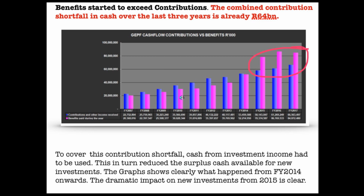Then in order to cover this shortfall, whereas in the past the contributions covered the benefits, that shortfall needs to come from some place, and that some place is the return on investments, the interest and the dividends that previously could just be sent through to the Public Investment Commissioner for reinvestment, but now it had to make up this 64 billion shortfall before any new investments can actually be made.